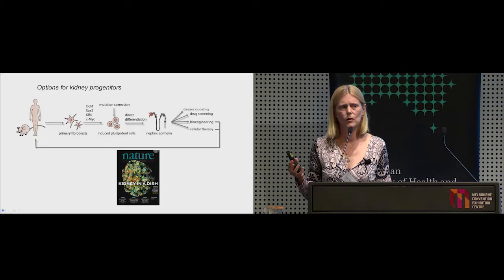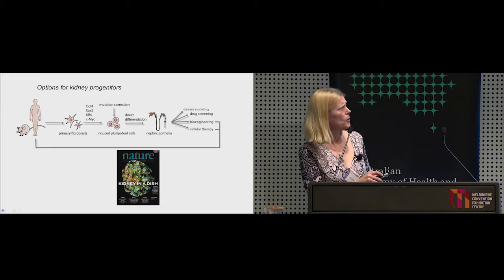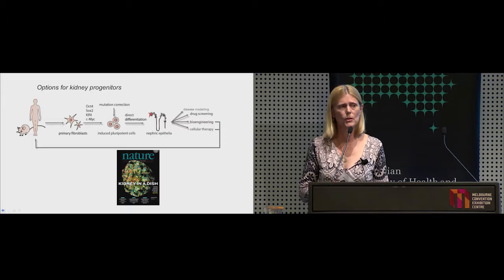We can actually make a stem cell and use CRISPR editing to fix that mutation, and then use cells from the patient themselves to model both a normal and a diseased kidney in a dish. In this way, we hope we can develop not just a better understanding of their disease, but potentially also new treatments that might be personalisable for that patient.